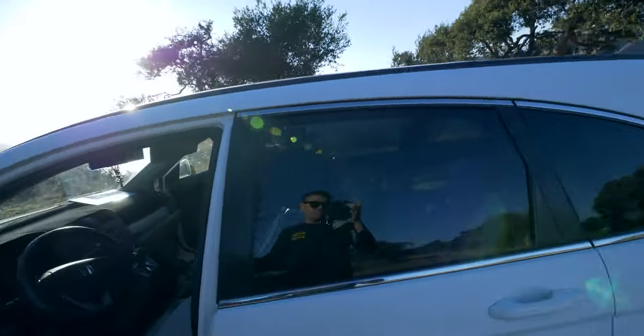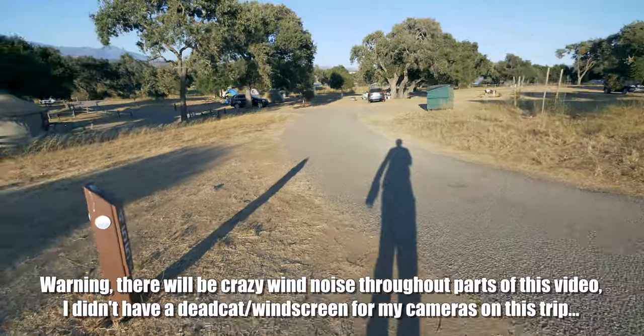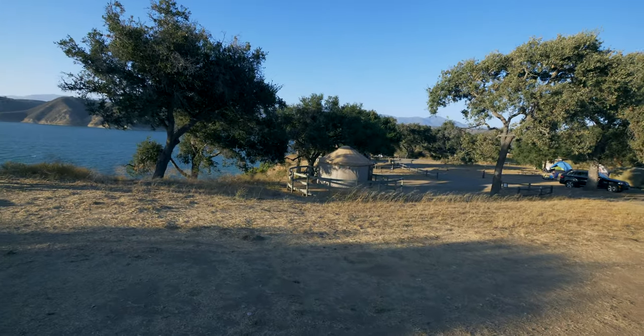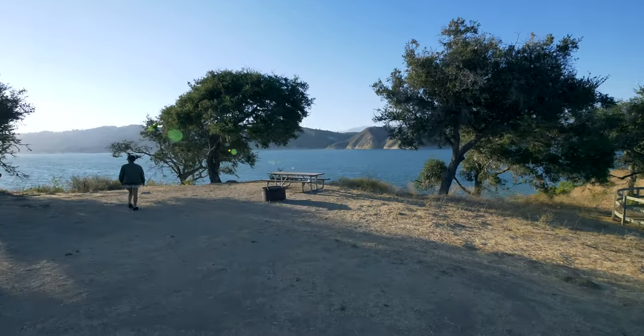We've arrived at our site. And it's site 455, first of all. Hopefully this exposure is not too much or too crazy. 455, this is our little spot. What are those called again, babe? Yurts. So we're right next to the yurts.